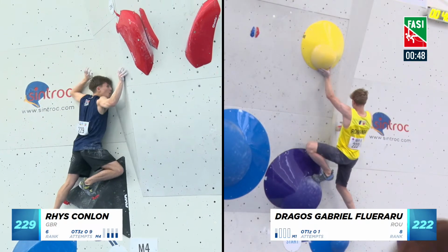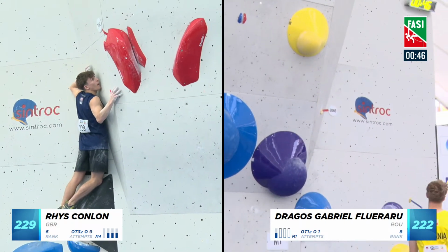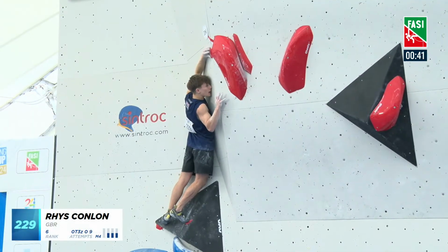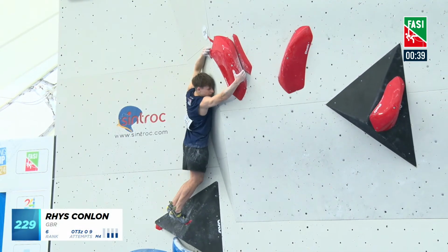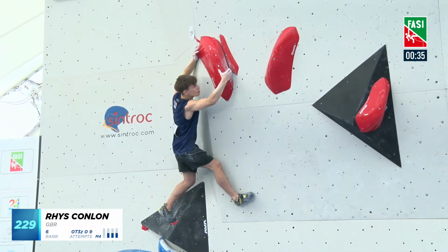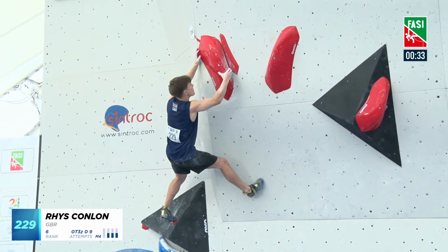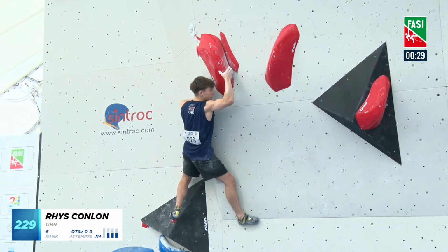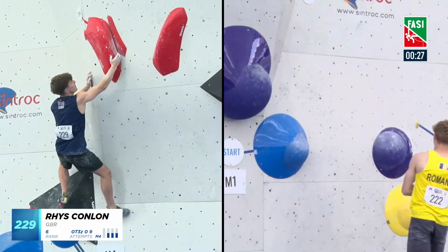And Reese has managed to explode up into that position in the groove above the black volume on men's 4. Having to stay really close to the wall there to avoid coming off. Wow, really applying some force there to stay on. Yeah, you can see his body shaking just to stay in that position.